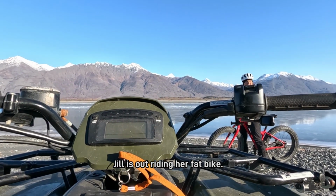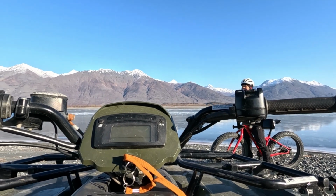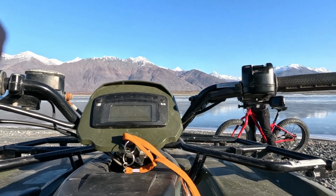How is it? Good. Circumnavigating the navigable parts. Sounds good.